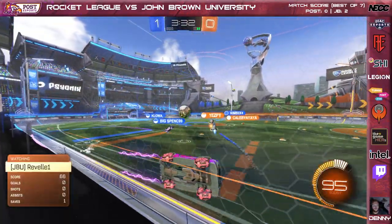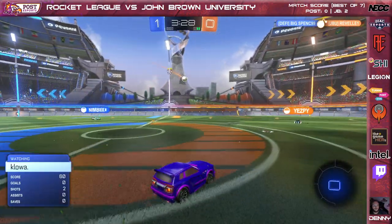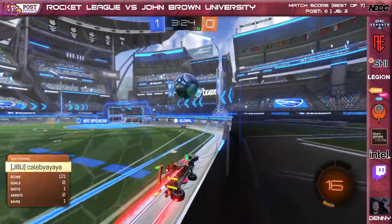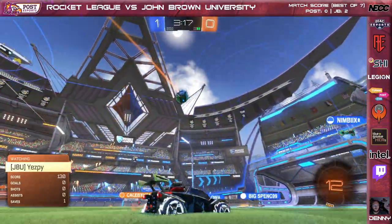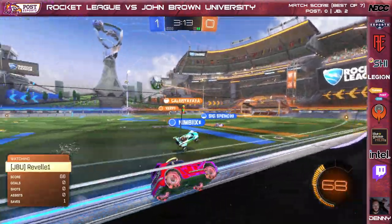Well, over to Spencer. Yesby, another 50. That was a little dangerous, but they'll manage to get there. Klowa backing up into that one. Got his car on the ball before getting demoed. Yesby now going to pop this one up. NiMBiiX is up. Ooh, Ravel can't get the car on the ball.